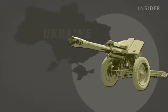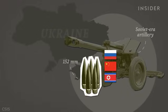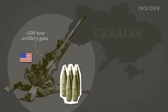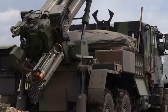The problem was most of Ukraine's artillery weapons dated back to the Soviet era. They required ammunition produced mostly by Russia and its supporters, China and North Korea. So Ukraine called on the US and its NATO allies for aid. The US alone sent Ukraine about 200 artillery guns that required ammo they already had in stock, 155mm rounds. Now, they're one of Ukraine's most critical weapons.